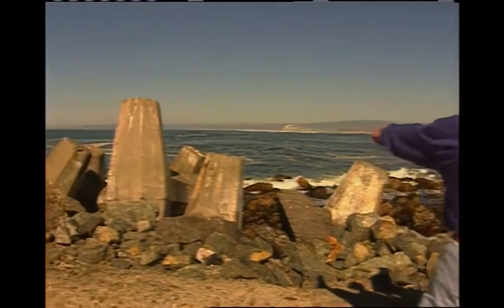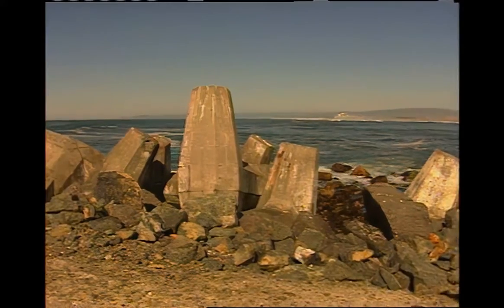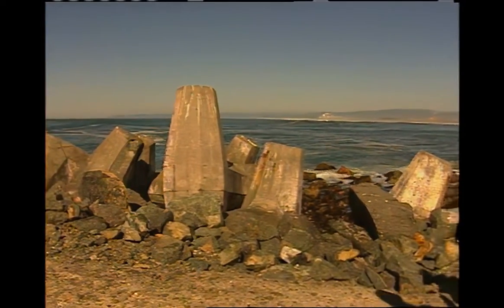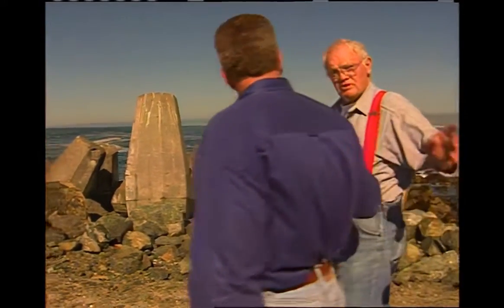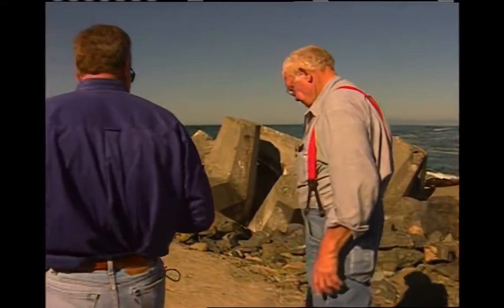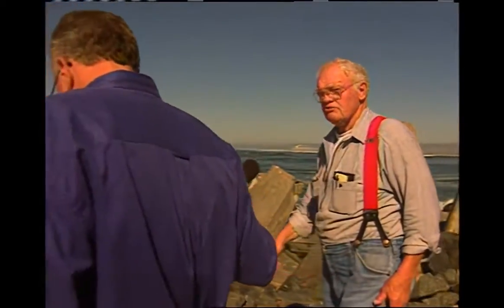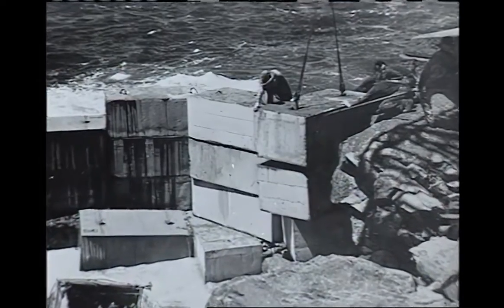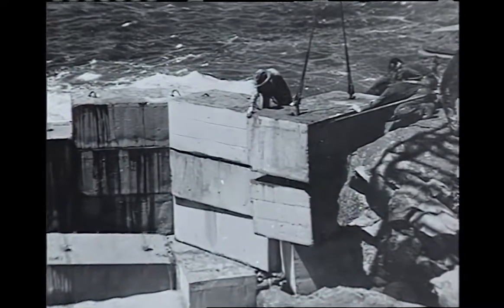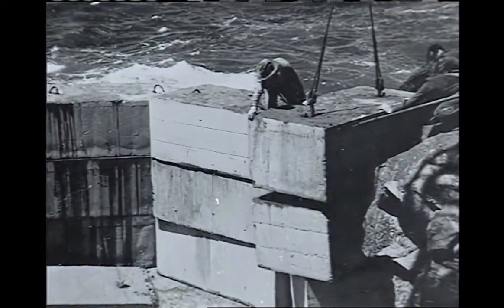Each one of these is how much? 42 tons. Good grief. Yeah, the first ones we put in were in 1972. The ones on the south jetty were first done in 1971. Now, before that, I understand you tried everything and nothing worked. Up to 100-ton blocks of concrete were built right on a set of waves, and they actually launched them to try to build a protection for these jetties.